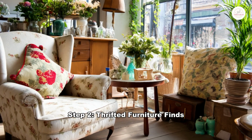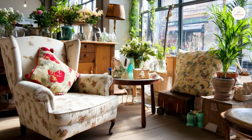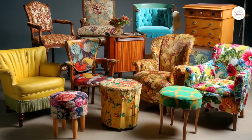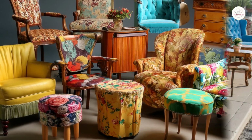6. Step 2: thrifted furniture finds. Visit thrift stores, estate sales, or online marketplaces to score authentic vintage furniture. Look for curved wood, spindle legs, and floral upholstery. Small tables, armchairs, and cabinets are the easiest pieces to start with.